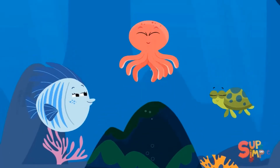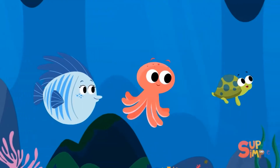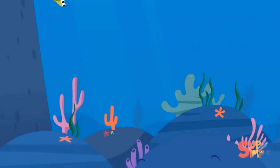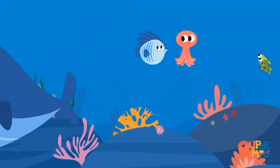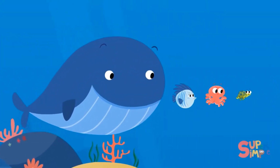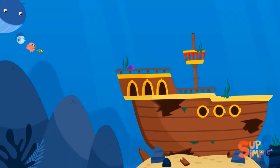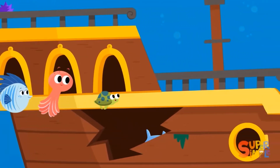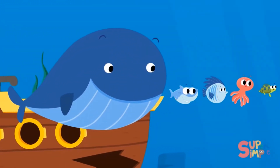We'll see an octopus, come and take a dive with me. We'll see a great big whale, come and take a dive with me. We'll see a baby shark, come and take a dive with me.